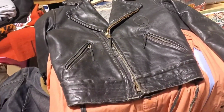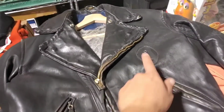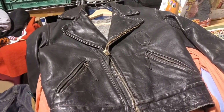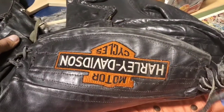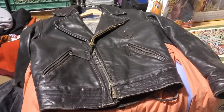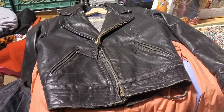Next is this leather motorcycle jacket. This is like the badge clip. You can clip a badge to that. So it's considered a police officer's jacket. Also has the mohair interior. Did have a Harley patch on the back, which was added later. I got that at the Antique Mall for, I think, $40. That sold for $200. Both of those jackets came from my recent office haul.